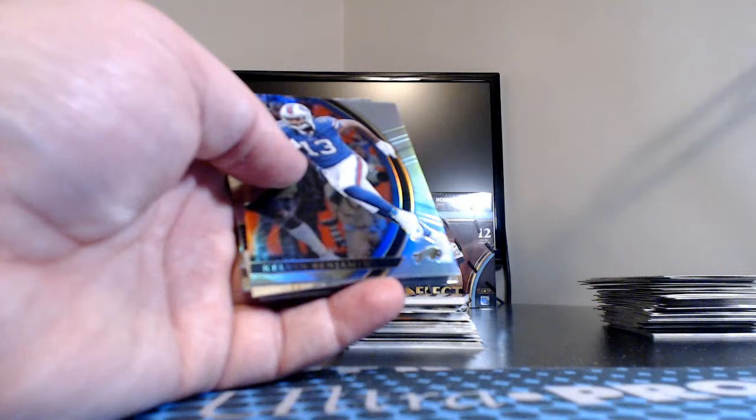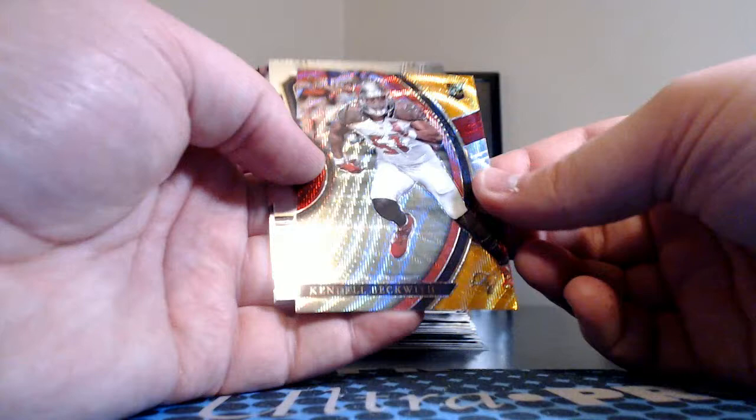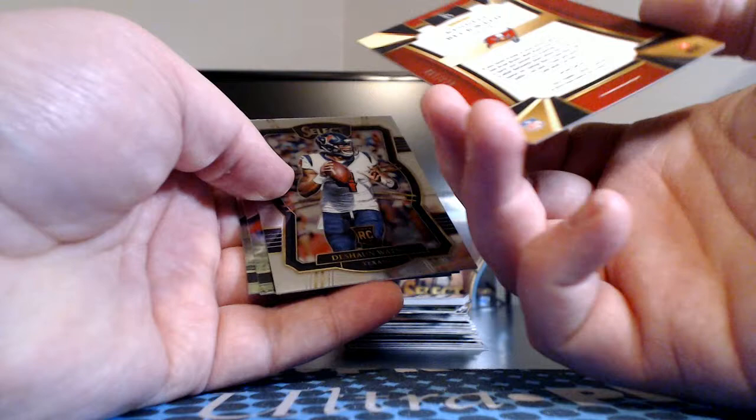Larry Fitzgerald, Curtis Samuel rookie, Dalvin Cook rookie, Christian McCaffrey, tiered base rookie there. Oh, tiered rookie. And I'm going to keep on saying orange and red. There's a couple people have a problem with that, I guess. All the more reason for me to say it. It's who I am. Kendall Beckwith, 13 of 199.